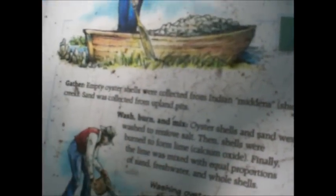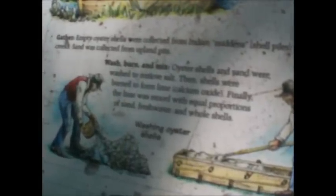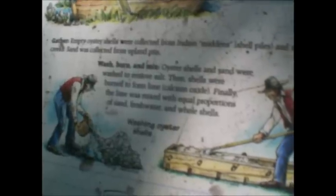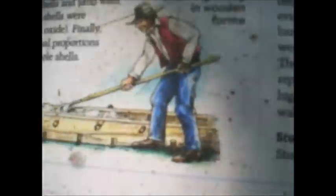Wash, burn, and mix. Oyster shells and sand were washed to remove salt. The shells were burned to form lime, calcium oxide. And then the lime was mixed with equal portions of sand, fresh water, and whole shells to make mortar, which hardened into Tabby, like cement. The mixture was poured and packed into parallel forms, wooden frames. Once the cement hardened, dowels were pulled out of the forms.